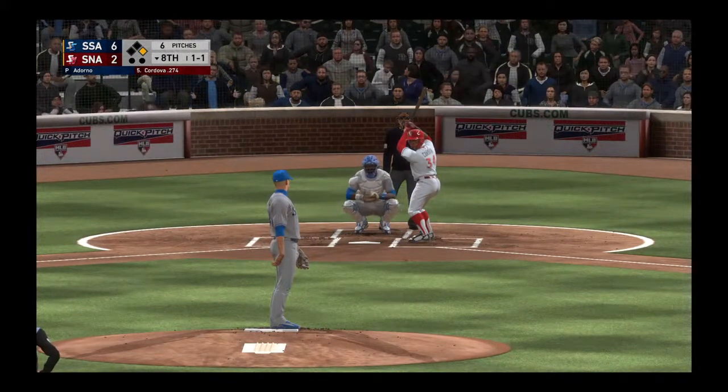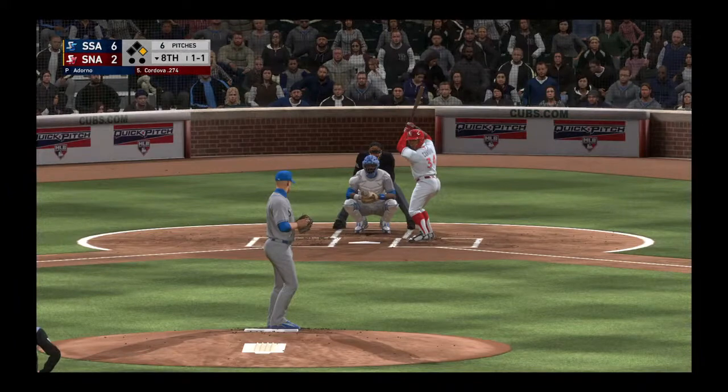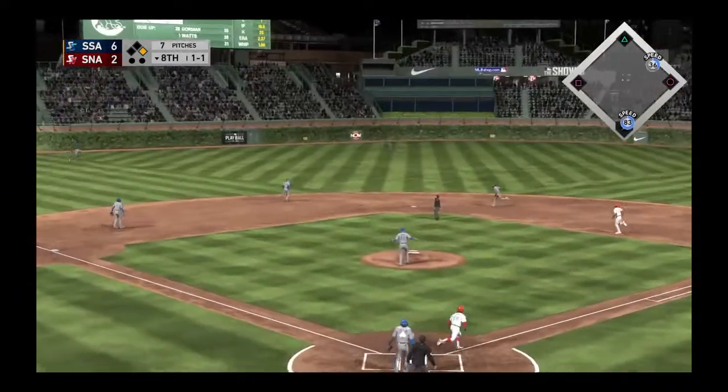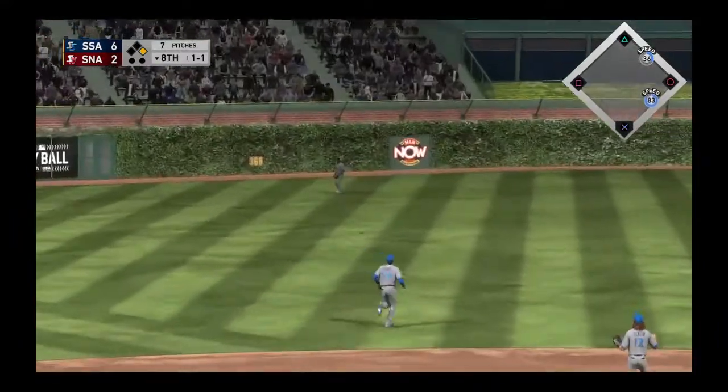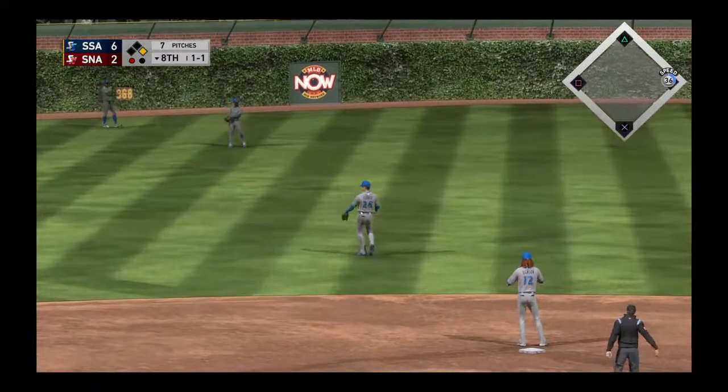Casto on at first, nobody out. High in the air out to center field. Gorman has a beat on it, and he hauls it in for the first out of the inning.